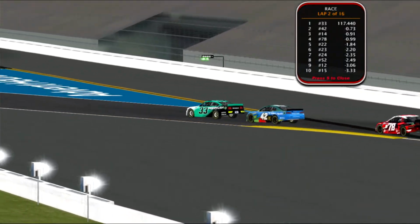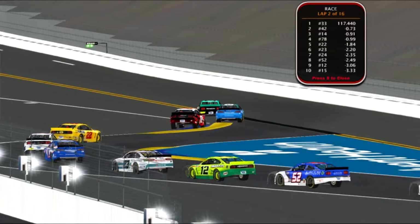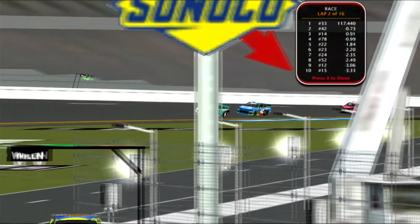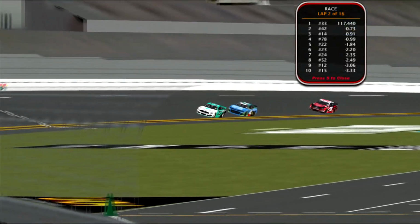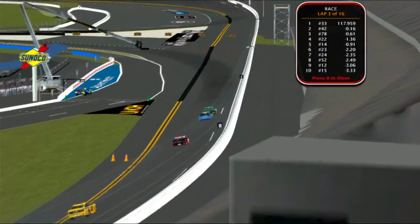The 42 going to try again here, but maybe he's going to have to try to hold off this time. Oh, here we go again on the corner. Is he going to lose the momentum? Not this time. He's going to stick with the 33 car. So he sticks with the 33. Might have a chance on this turn.